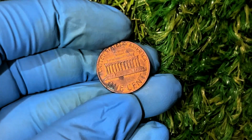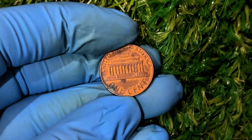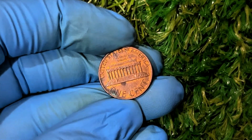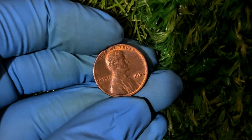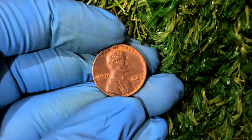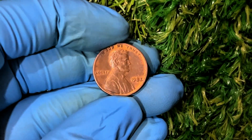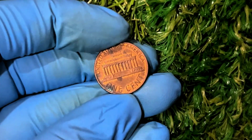What's the deal with this penny? In 1982, the U.S. Mint made a big switch from mostly copper pennies to a zinc core with a thin copper coating. During this transition, all kinds of interesting errors and rarities cropped up, but the crown jewel is the no mint mark penny. Why? Because it's basically a unicorn in the coin world.